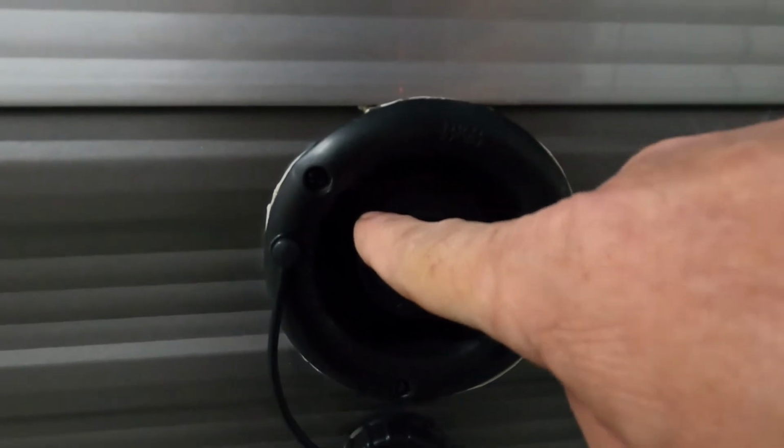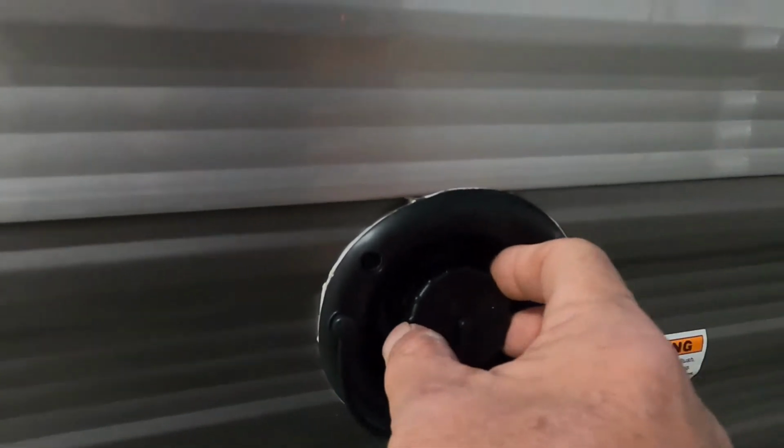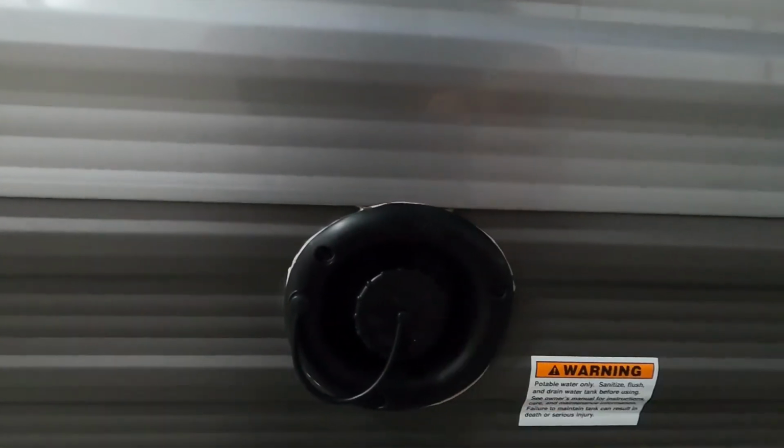Two ways to tell when it's full. One, there's an overflow valve right here. Or two, on the inside where you check the levels of your tanks and battery, hold your fresh water button down. That'll tell you when this is full.